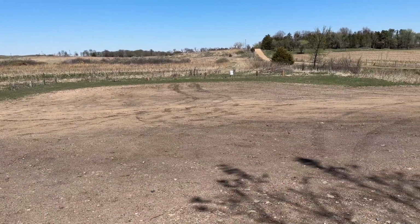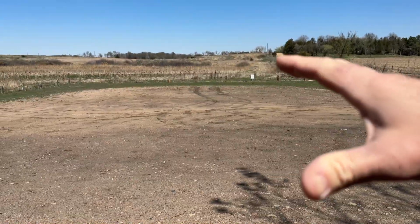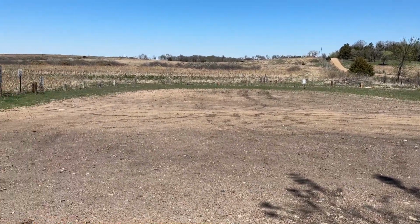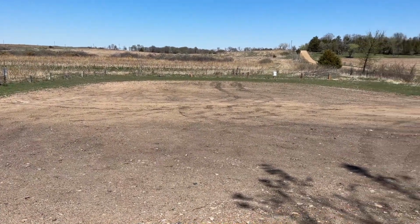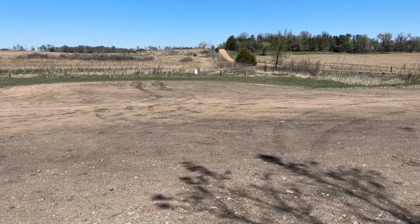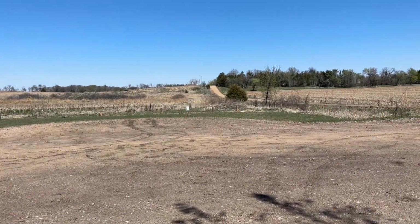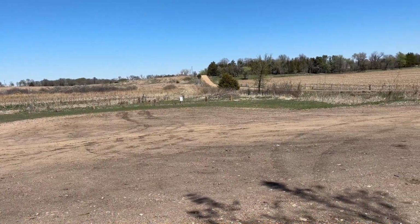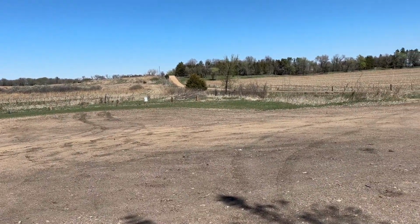So it's just a wildlife management area, and you can camp here. You can do up to 14 days. I can just tell there are a lot of shell casings on the ground, a lot of peel out. So we're pretty close to the town of Fairbury. And I'm guessing a lot of locals come out here and just hang out. So I was going to camp here, but we're going to camp in a different spot.